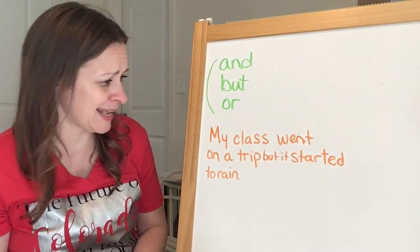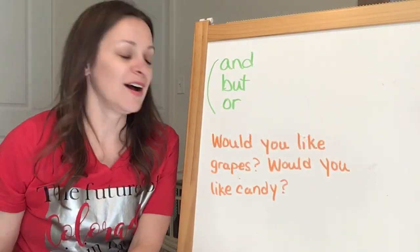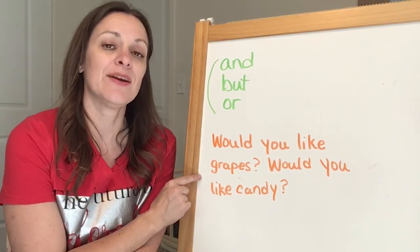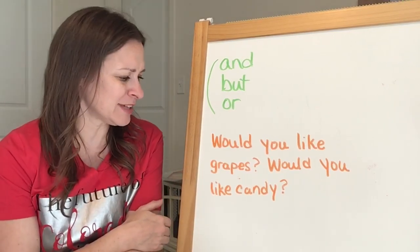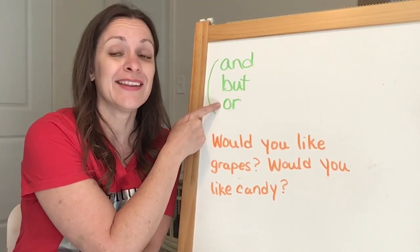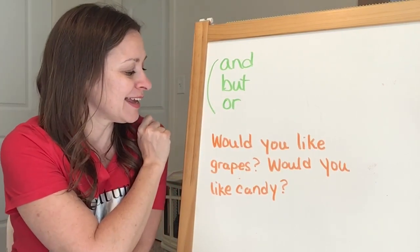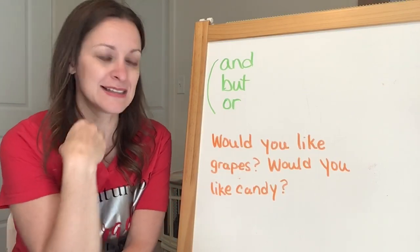Sad day. So let's do one more. All right, now take a look at this one. This one we also have two sentences that we can combine into one. It's not as easy with this sentence though, because we're not just gonna erase the punctuation and add an "and." We're going to use this word "or," and this is another one of our conjunctions, those little words that can make our sentence more interesting and combine sentences.